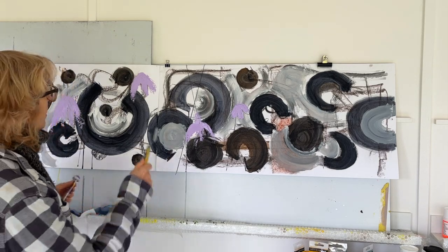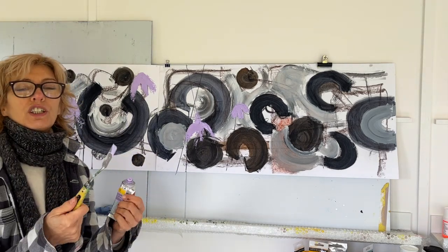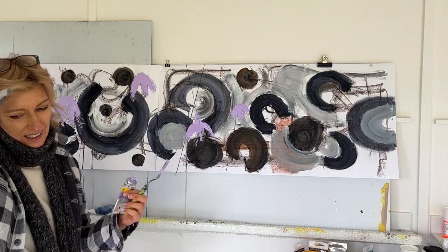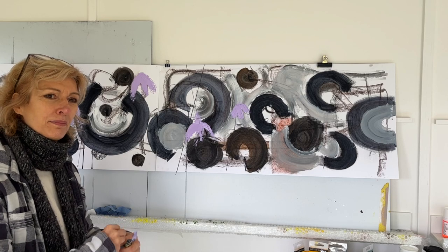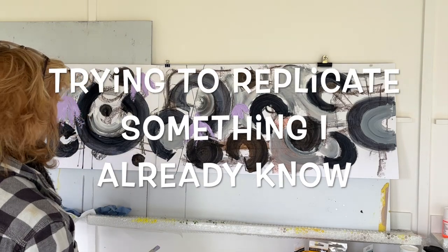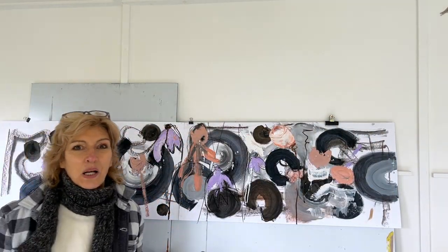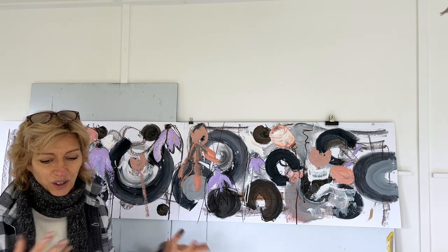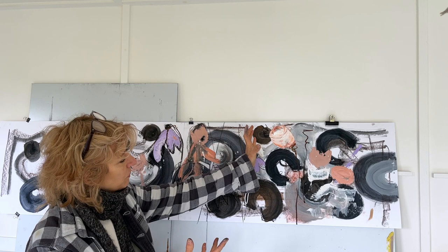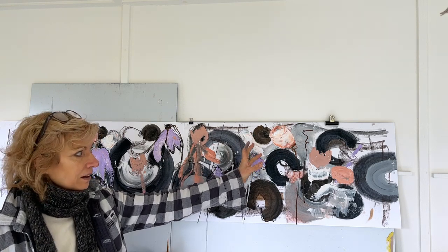So the difference here, I'm being a bit more intentional, but even though I'm being intentional, I still want chance. I still want chance marks that give me something different from just going in with a brush and trying to replicate something. You know what I mean. There's no expectation at this point. I'm just enjoying playing with different tools. So I will employ as many different marks as I can. And when I achieve something that I really like, that's me making a mental note: repeat that, that worked, try that again.